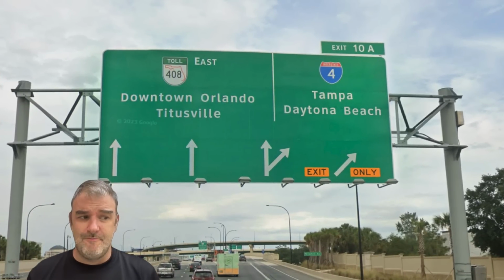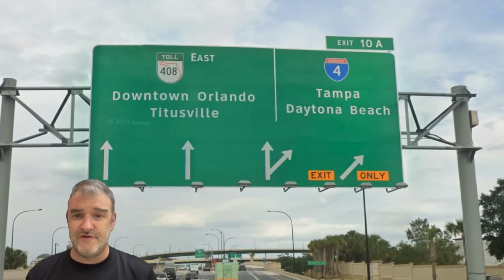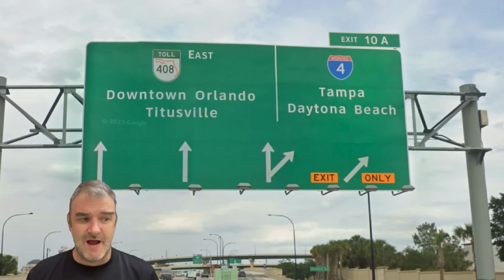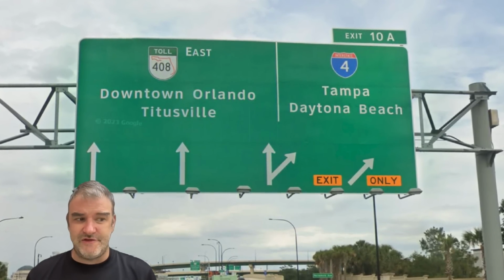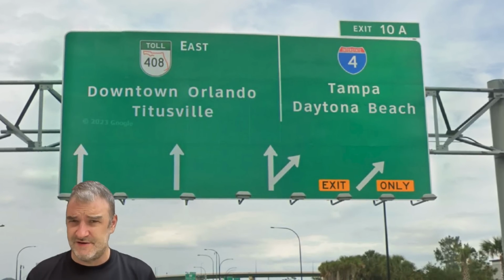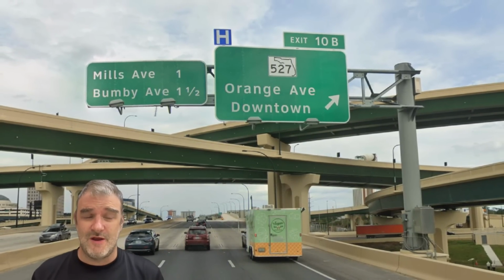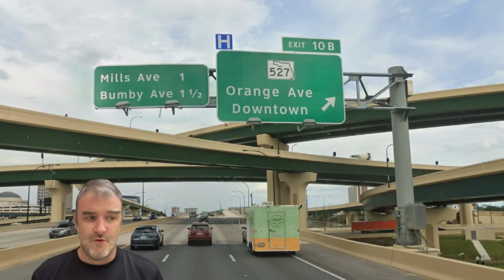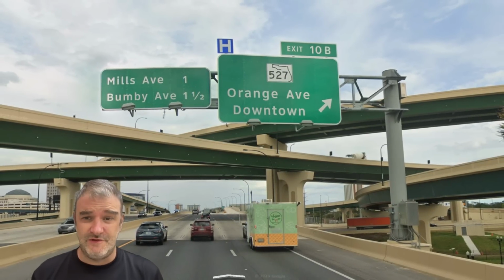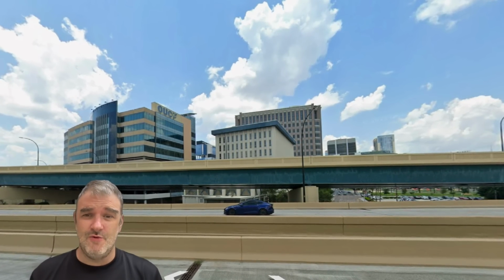We're meeting kind of our biggest intersection here. We're meeting I-4, the main interchange of downtown Orlando. So I-4 is signed for Tampa and Daytona Beach, and we are signed for downtown Orlando and Titusville because we have one more exit for downtown after I-4. And you see we are still within the throes of the I-4 interchange when we have our exit for Orange Avenue, Florida 527, which is the exit for downtown Orlando. Here's a look at downtown, but we'll get a better view when we go westbound.